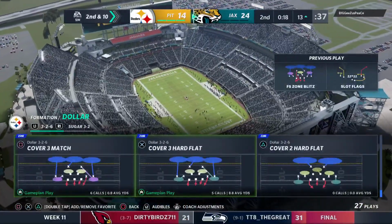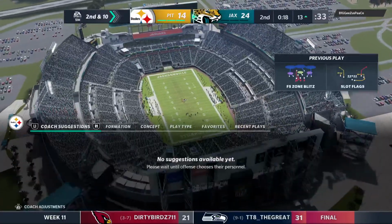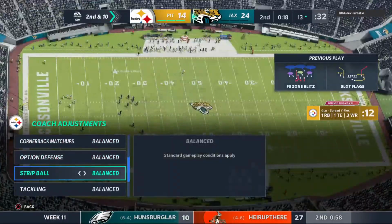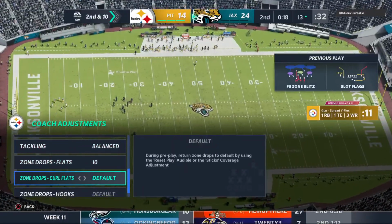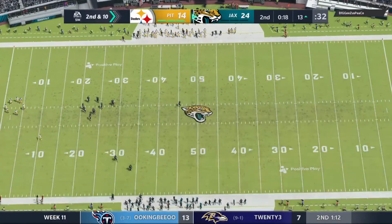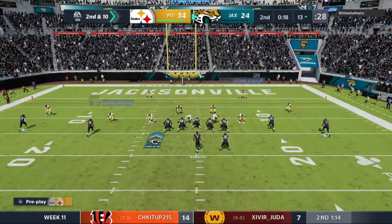Quarterbacking 101. Never force the ball into double coverage, especially not this close to the goal line. The windows are so tight, you just don't want to force it in there because it could be tipped up and picked off. So after the incompletion on first, now 2nd and 10.